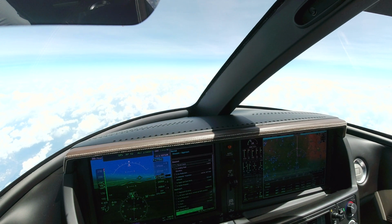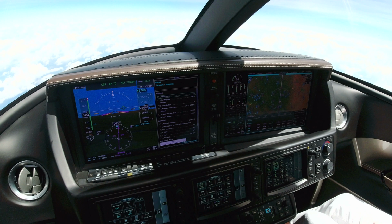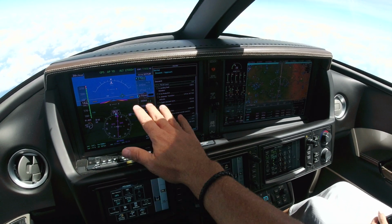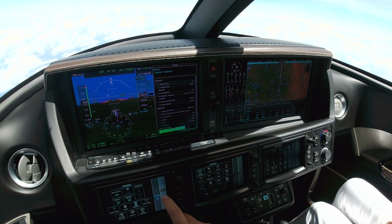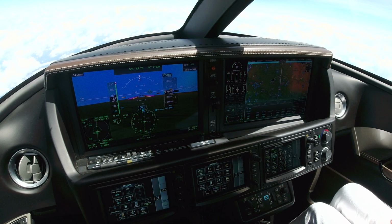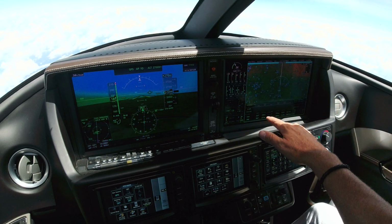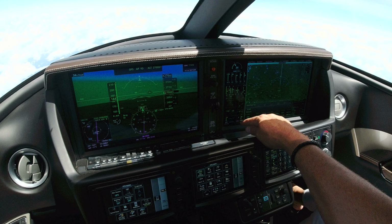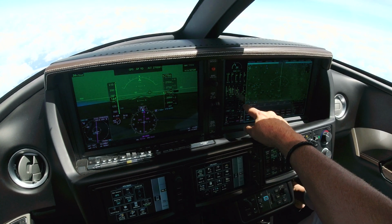I just want to show you guys a little bit about the avionics of this aircraft. Of course, you have the primary flight display, or PFD, over here, which can be split or left full screen. Over here you have the multifunction display, or MFD. This is the engine information strip here. It tells us pressurization information, status of the flaps, status of the landing gear, current trim condition.